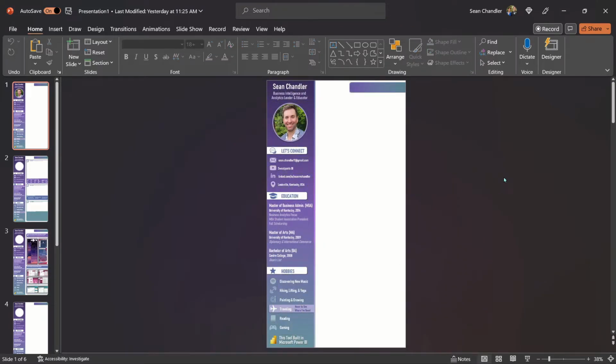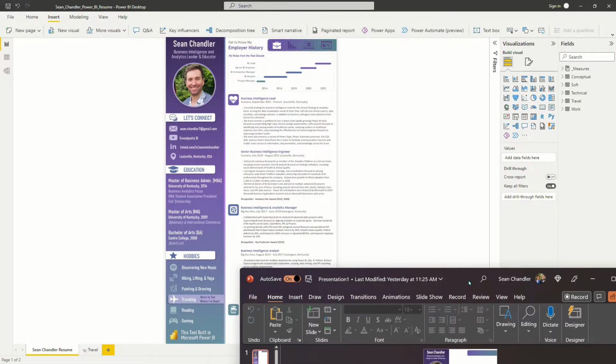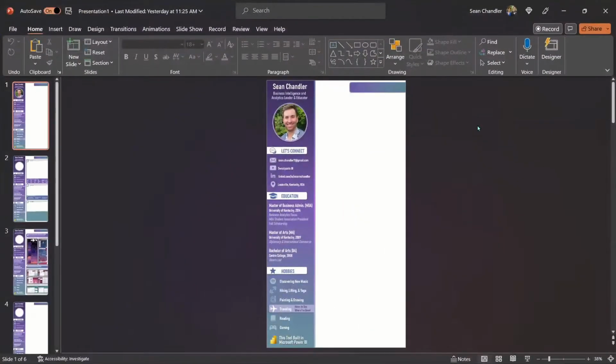Again, PowerPoint's what I use right now as my primary layout design, just because I'm super comfortable with it. I can do things extremely quickly in PowerPoint, export them as gigantic images, bring those images into the background of my Power BI tool, and then just overlay my data visuals. So I'm not going to spend a whole lot of time talking about that further. I've got other videos on my YouTube channel where I talk about how to use PowerPoint and Power BI interchangeably for layouts.